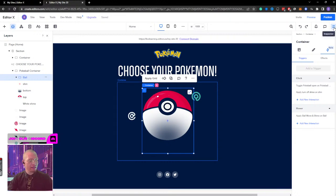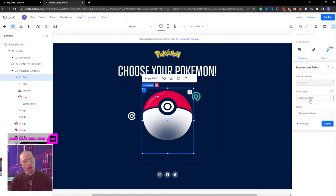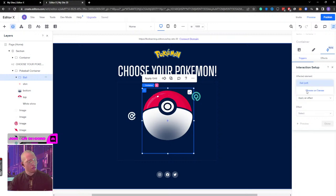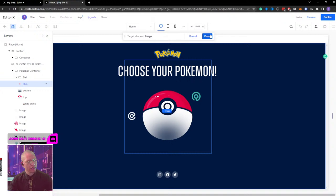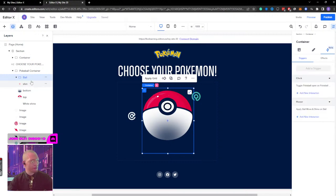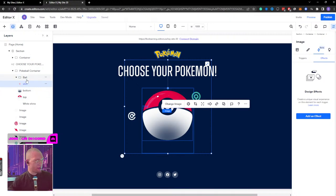It's taking some thinking, guys. Okay, so we have this ball. It is the trigger. Apply, turn off, shine. Let me just delete that for right now. Okay. Apply an effect. Click. We want to select this. We want to remove an effect. Is it turn off shine? No. All right, let me go to effects. I'm going to delete this. Some of our effects are getting a little muddy now.